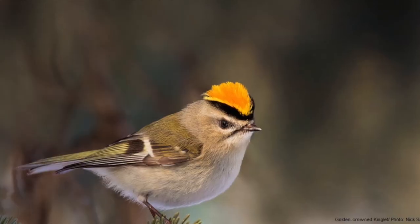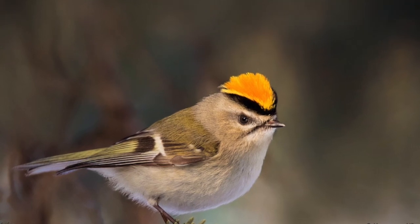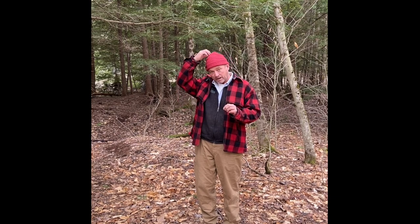And one of the birds that we've been seeing here is the golden-crowned kinglet. This is a very, very small bird, very quick. Even with a pair of binoculars, it's kind of tough to see. But it does have a real high little trill. And if you can get a look at them, they're a spectacular little bird with a golden crown right on the top.